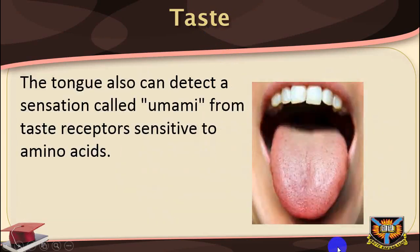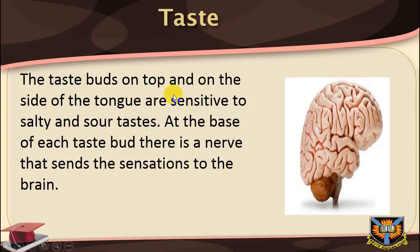Generally, the taste buds close to the tip of the tongue are sensitive to sweet taste, whereas those in the back of the tongue are sensitive to bitter taste. The taste buds on top and on the side of the tongue are sensitive to salty and sour tastes. At the base of each taste bud, there is a nerve that sends the sensation to the brain. The sense of taste functions in coordination with the sense of smell.